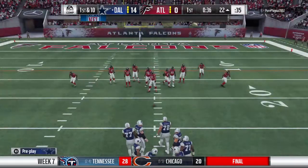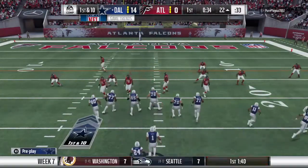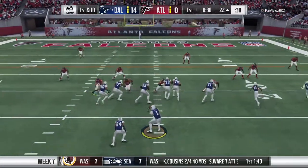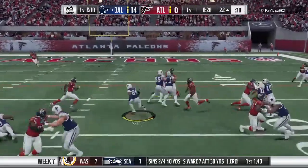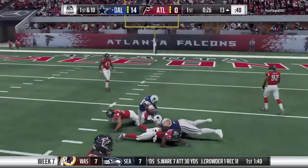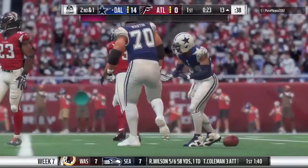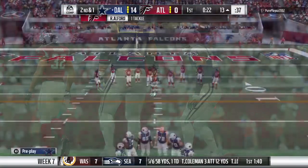Offense comes to the line now, 1st and 10. They'll run it now out of the gun. And able to fight forward inside the 15 to the 13. 9 yards is the pickup there, and they'll have a 2nd and 1.